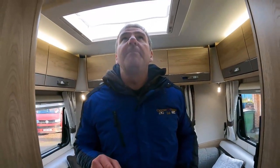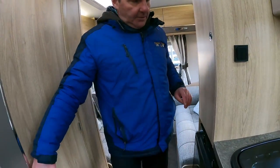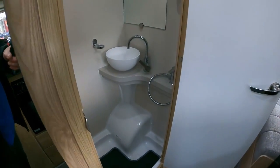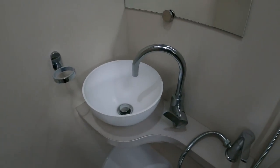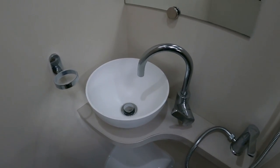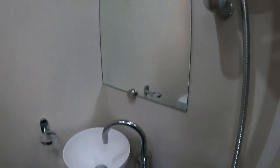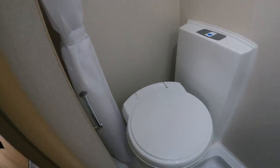You said it was going to be a combined shower. I did. Well, let's have a look at it. Go on then, I'll let you take over. Oh, a nice little wash basin, Jase. It's a dinky little thing, isn't it? It's got a halo shower as well, look, shower head. It's ample size for such a compact van, and you've got storage in here as well.